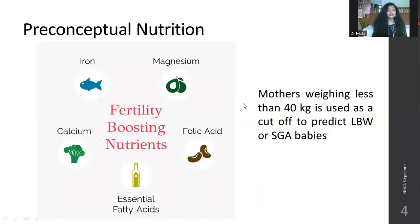Then we have preconceptual nutrition. It means when you are in the family planning stage. When a woman is in her family planning stage, she decides that she wants to become a mother soon, but before she gets pregnant, there are certain areas in her health that she has to correct, so that she can maintain her fertility and conceive without any artificial hormones or other fertility treatments.